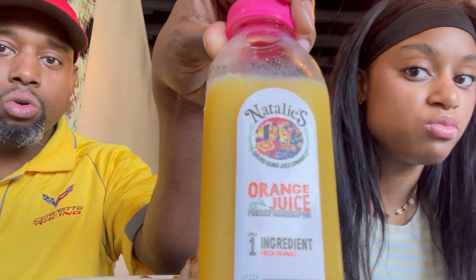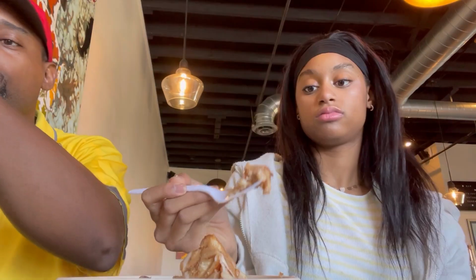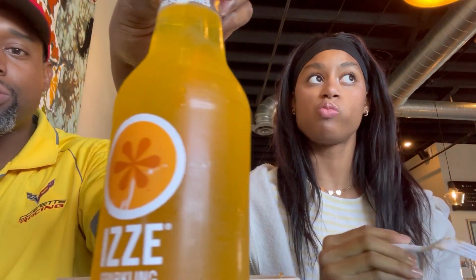Frosting stuff makes it taste just like ice cream. I got a Sprite in a glass, which makes it taste good. I got Natalie's orange juice. It's fresh squeezed. It says one ingredient: orange juice. Also, I'm going to mix that with Izzy sparkling clementine. We're waiting for our food, so I went ahead and just rolled the dice on a Reuben.